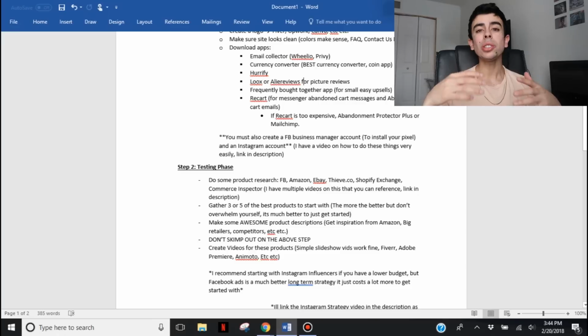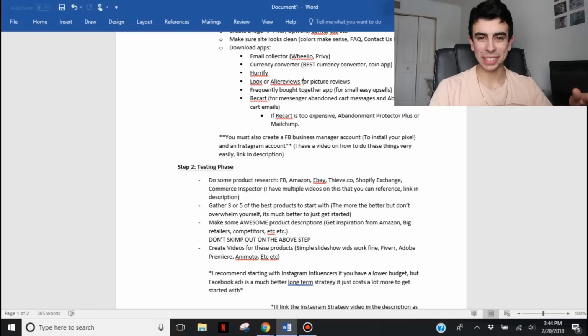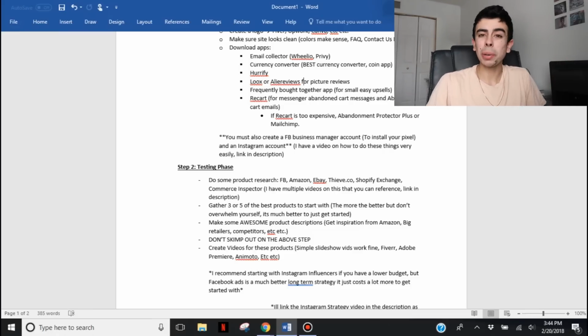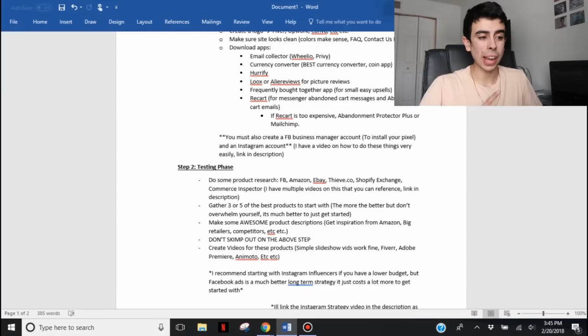What it does is it allows you to send abandoned cart Messenger messages. That's really hard to say, but those get like an 80% open rate, so that's going to be more effective than an abandoned email sequence. Even though Recart has both, which is why I recommend it so much. But obviously, if you don't have the budget for it, then opt in for Abandonment Protector Plus, or MailChimp too, because you need a way to actually send your customers abandoned cart emails. God, that's actually going to be like an extra 20% of your revenue, and you're going to be missing out on that revenue if you don't utilize an app like this.